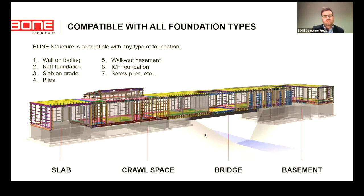A common question we're asked is what type of foundations are possible with a bone structure? The answer is absolutely anything you like. This home was built in LA. It was actually featured in the LA Times. It's called the Bridge House. If you're curious on more pictures, we can definitely send you some. It has everything. It was about 220 feet long, has a slab on grade, crawl space, a bridge, which isn't that common, but we can do, and then a full basement foundation. So absolutely anything is possible with a bone structure home.